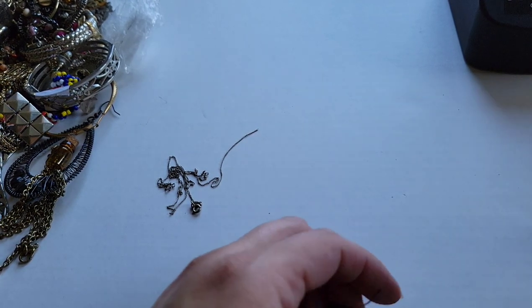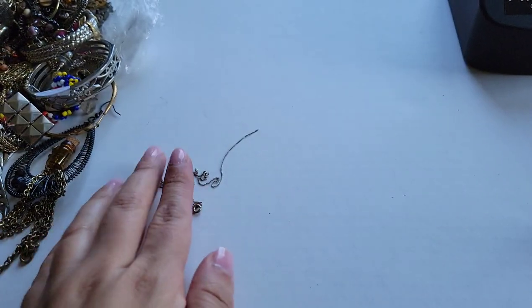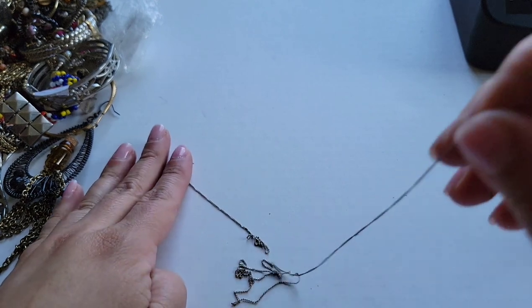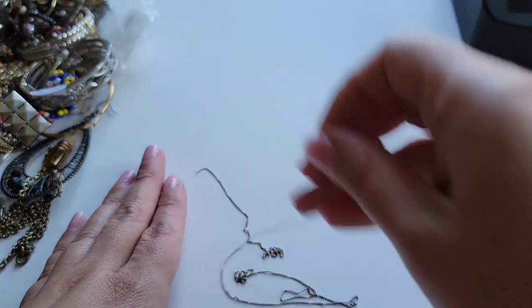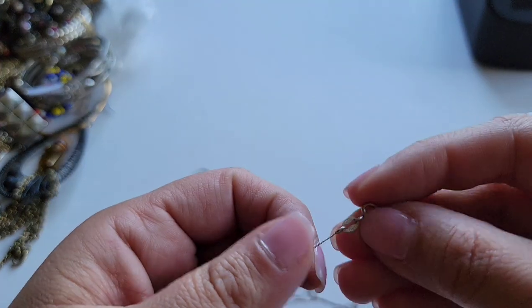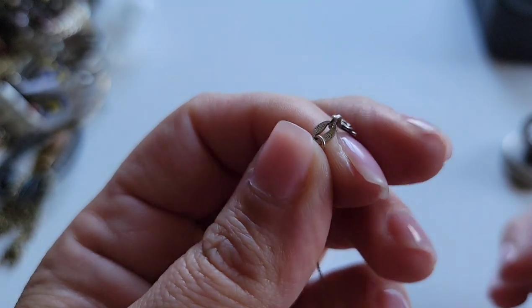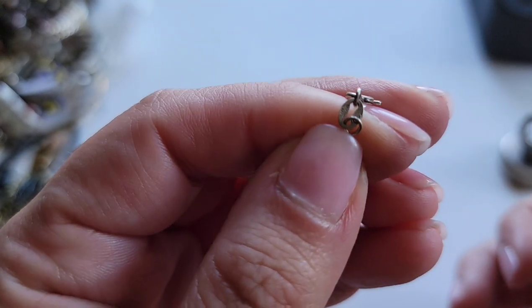Let me move these over. Single earring. Now I pulled this out and it was already kind of busted, but I was thinking that this was going to be silver. I haven't tested it, but my money is that it is.